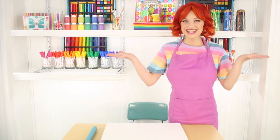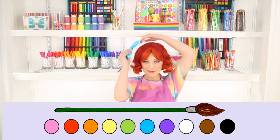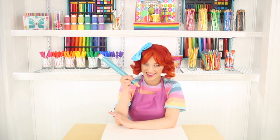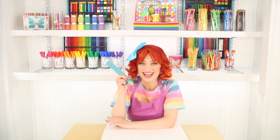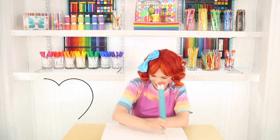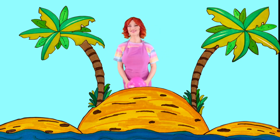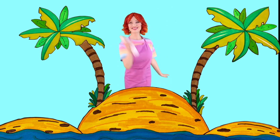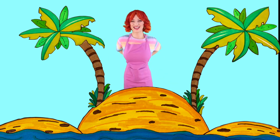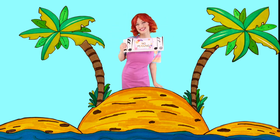I have so many art supplies, see it's true. I love all the colors, but my favorite is blue. I love to draw and I love art. Look in my sketchbook, I can draw a heart. I love to travel, I love to play. I love to talk and draw all day. You draw at home and I'll draw too. Peeking so I can surprise you.